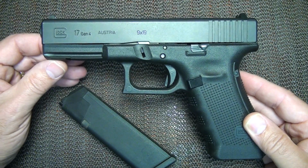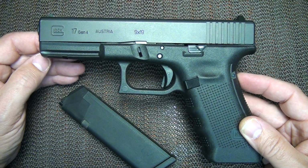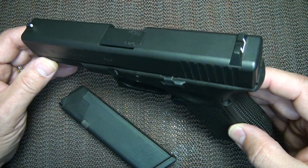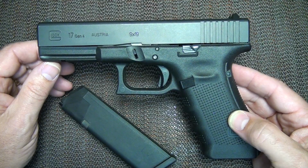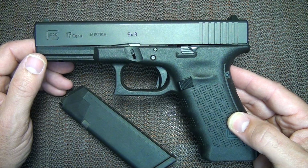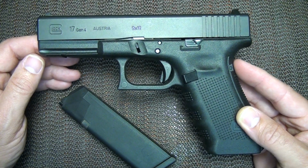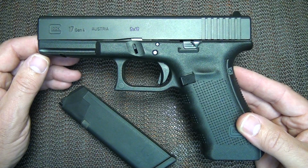Smooth like butter. To be honest, the first time I bought a Glock, it had to be 1987, and it was a Model 17. It was one of the first gens. And when I first saw it, I thought, man, that is a blocky, square-off looking pistol. I was used to the Berettas, the Smith & Wesson, the Browning High Power, other pistols like that. So this was a completely different design from anything I'd ever seen.